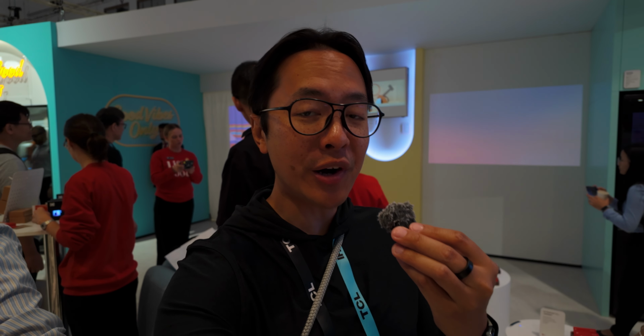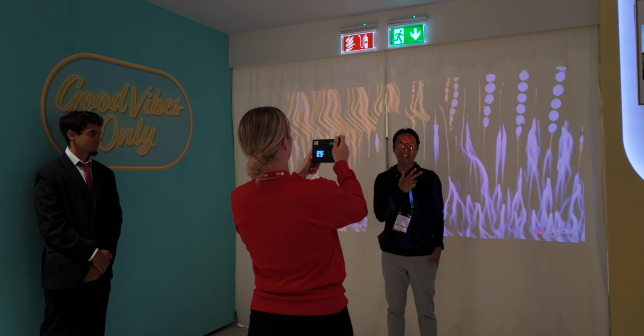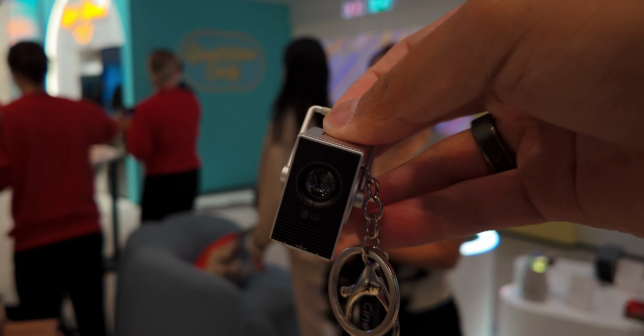And it wouldn't be a proper booth tour or visit without getting a bit of a freebie. I'm going to go ahead and get in line and do that right now. It makes sense that LG made a keychain of one of their most design-forward products, as the CineBeam Q marries the looks of an art piece with the power of a fun projector.